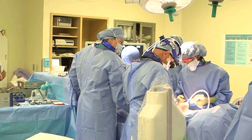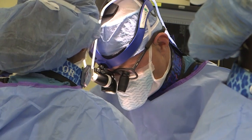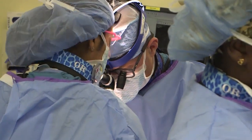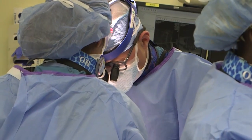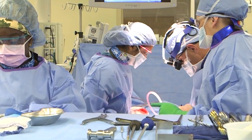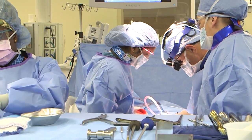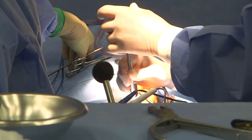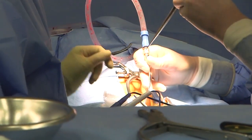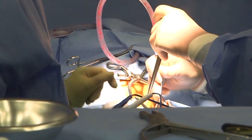Patients ask about disc herniations in the cervical spine, or in the neck, and when surgery is needed. Many times it's about pain. In other words, the conservative efforts we've done just have been unsuccessful: physical therapy, steroid injections, medication. Then we get to the point where surgery is the only thing left to do. And that's the way it should be. Surgery should always be the last thing you do rather than the first thing you do.